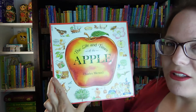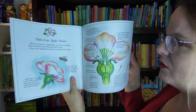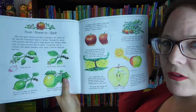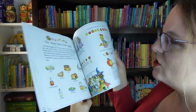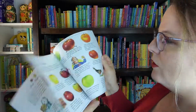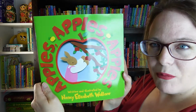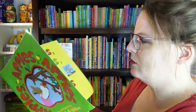This one is The Life and Times of the Apple. So this kind of takes you step by step through all the different stages of an apple, what apples can be used for, different varieties. This one's called Apples, Apples, Apples.